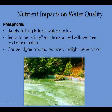Another thing you need to think about with phosphorus is it tends to be sticky. In other words, it tends to attach itself to soil particles. So the primary way that it's getting into the water body is by being transported with that sediment or soil particles that are going into the water body itself. And nobody wants to live on a green lake or a green pond.